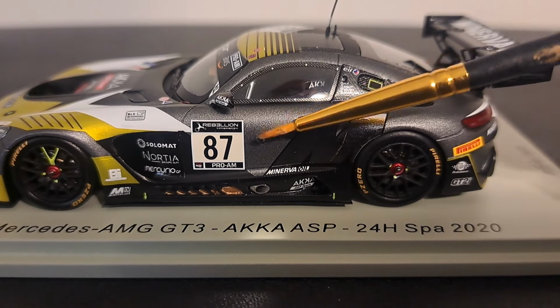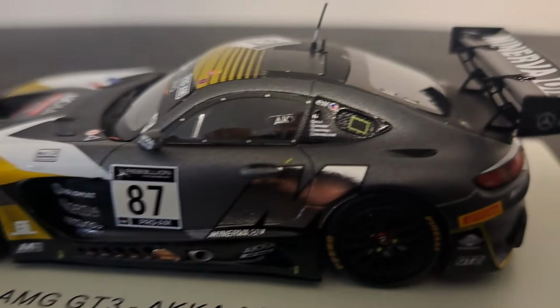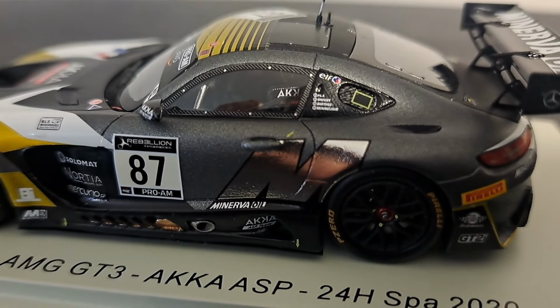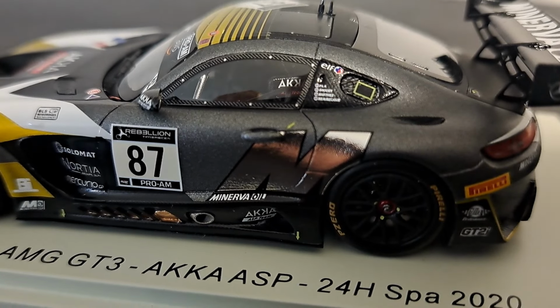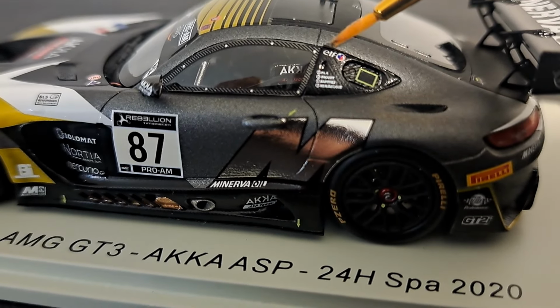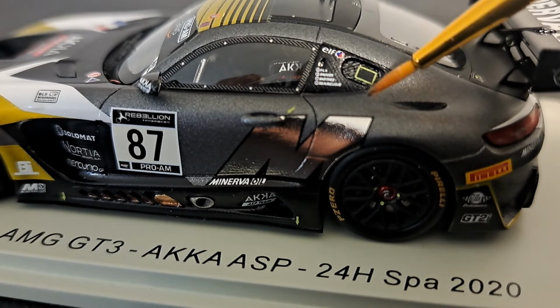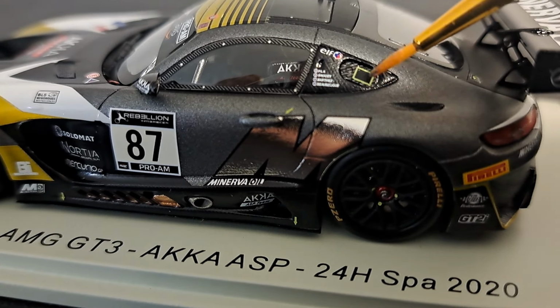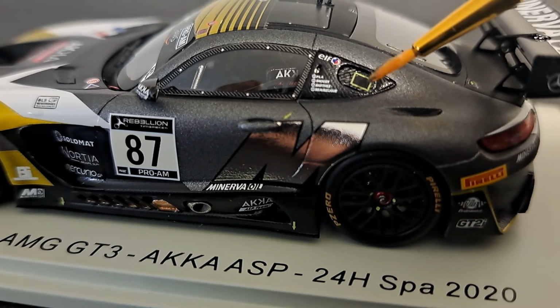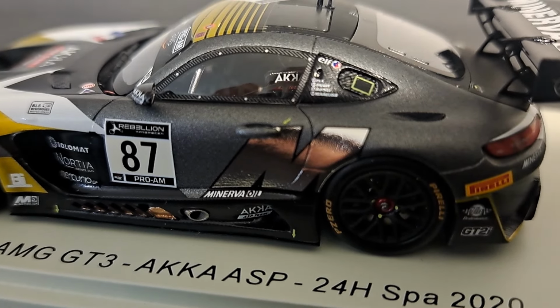You've got the number plate here. You can see the interior. It's kind of hard with these colored windows, but you can see the seat, AKKA on it. Look at all the carbon fiber texture, the rivets on it. The names of the drivers here. This is potentially a port where they can take in fuel. They don't use it in this particular side of the car.